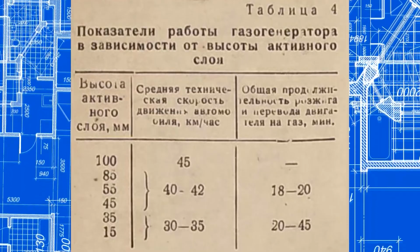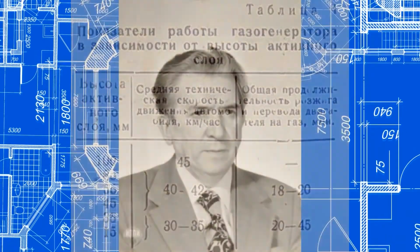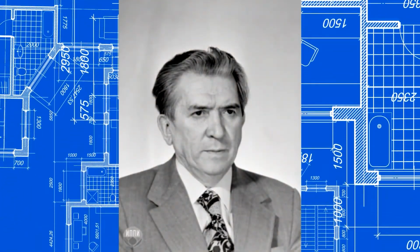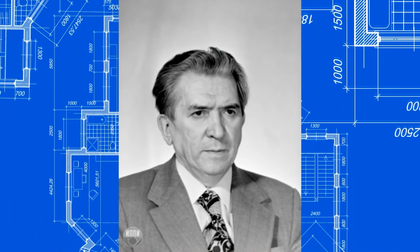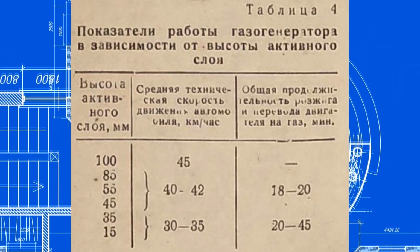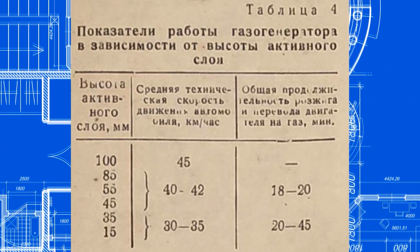This example clearly shows the regularity discovered by a legendary academician Lagunov. The entire gasification process takes place in a thin fuel layer equal to only 2 fuel pieces in diameter. In fact, the reduction layer was made thicker just to remove tar.